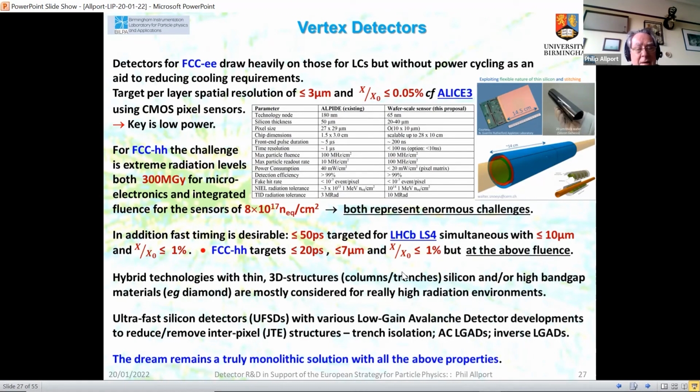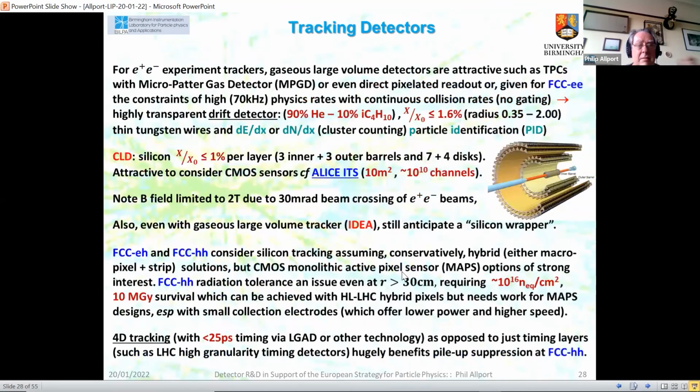And so we have timing detectors where we may use 3D structures, or we may use ultra-fast silicon detectors using low gain LGAD developments, where a lot of work is going on into improving the dead region of LGADs through reducing the gaps between pixels, AC coupling, or inverse where you read out from the other side. And the dream still remains incorporating all those features into a truly monolithic solution, just as the CMOS solutions are truly monolithic electronics and sensor combined in one detector.